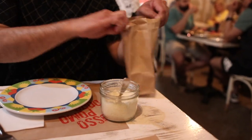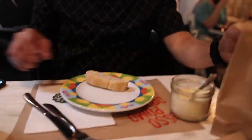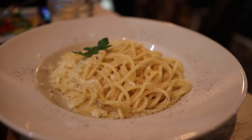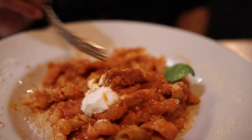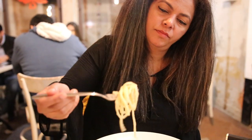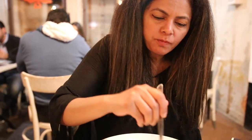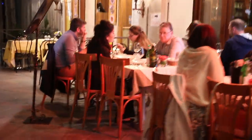Bread arrives in a cute little bag. I'm excited and hungry, but sadly, the bread is super stale. We order the bruschetta, cacio e pepe, and my husband ordered a fettuccine that he really didn't like. We leave not terribly excited about the meal, and as we walk away, we pass a new bride.